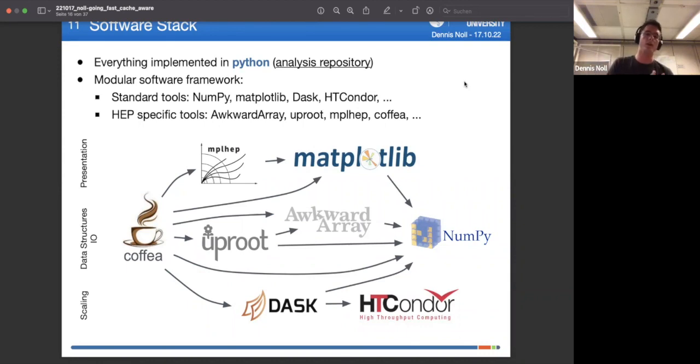So we use all these standard tools like NumPy, Matplotlib, Dask, HTCondor, and of course you're very aware of the HEP specific tools, for example, awkward array, uproot, MPL-HEP, and Coffea. And by having all these very nice modular software frameworks, this is very, very stable on the one side, and of course also very modular, so you can exchange different parts as well.